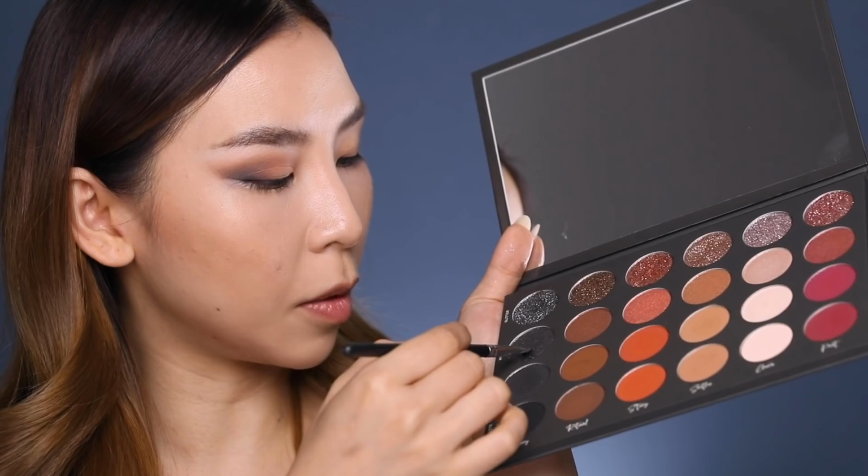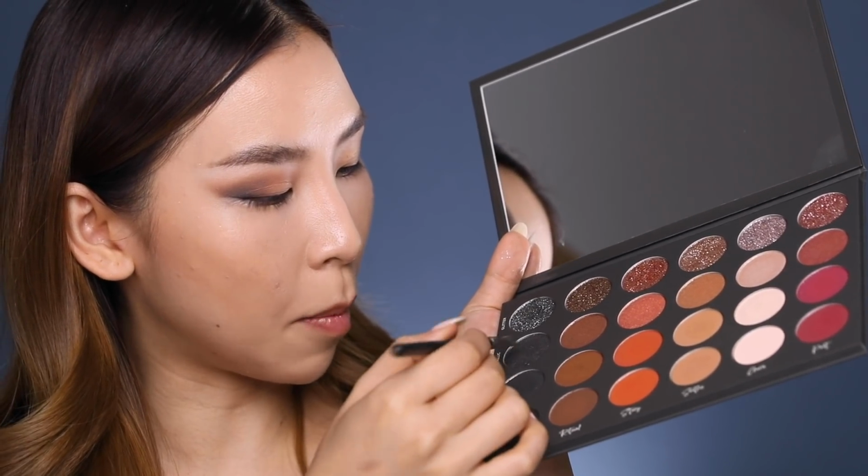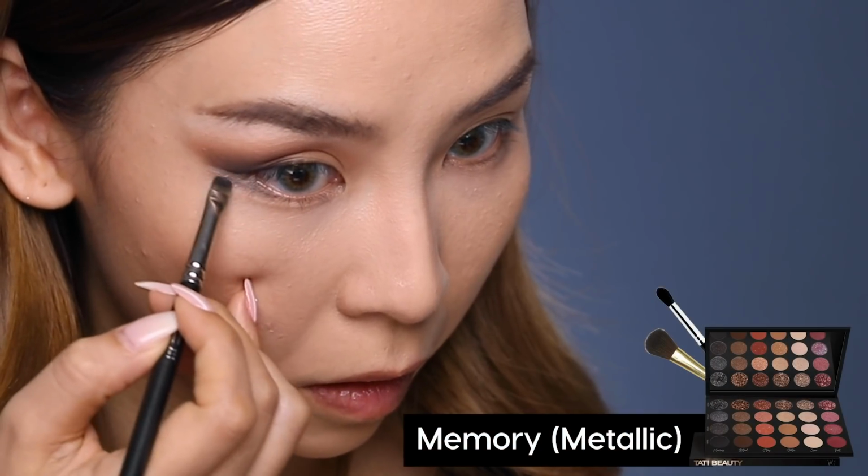Then I'm just going to grab a little bit of that metallic Memory, and I'm going to use it on my lower lash line.